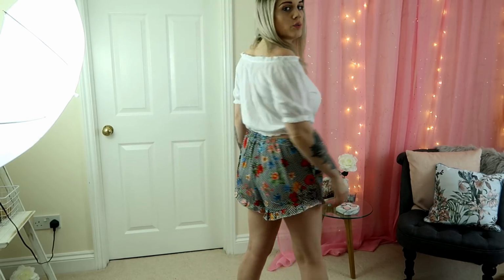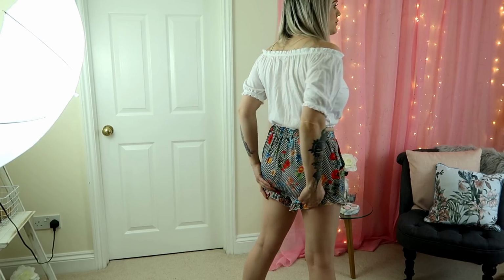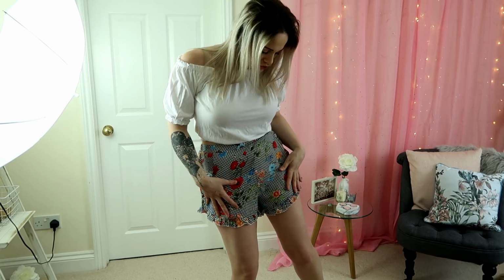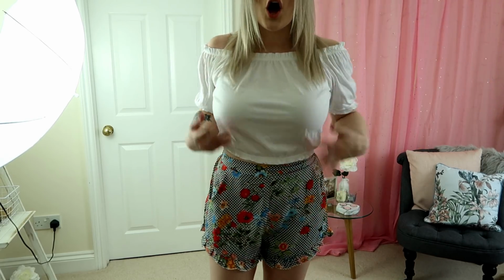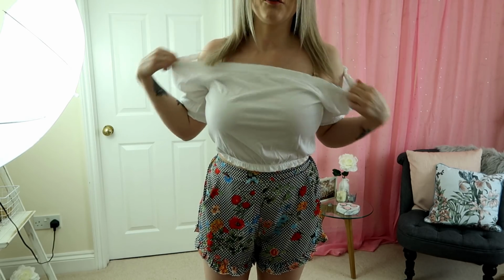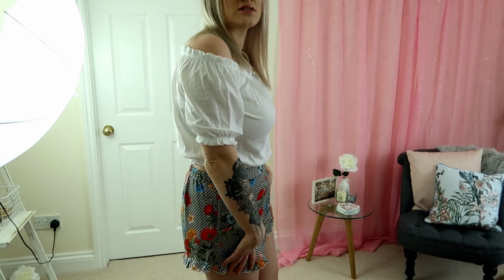And the back though, I will add, does rise up a little bit. So you do have to be careful. If you bend over, you might be showing a bit of bum cheek. But I absolutely really love this pair of shorts. I will definitely be wearing these in the summertime. I'm not quite wearing the right bra with this top, but once I put the right bra on with this top and pair it again with these shorts, I think it will look really nice in the summertime.